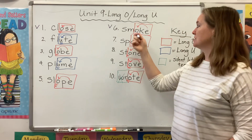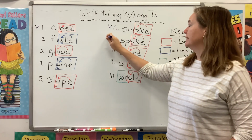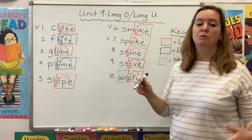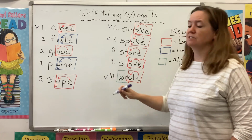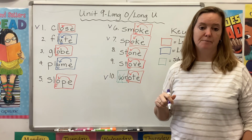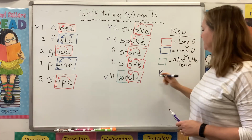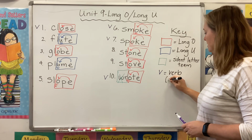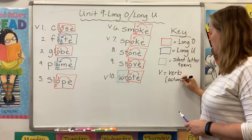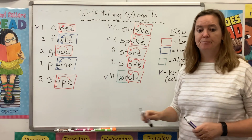You can't flute, you can't globe, you can't plume, you can't slope. You can smoke. Not a good habit though, but yes, some people smoke cigarettes. Or the fireplace. The campfire started smoking, right? If something catches on fire, it starts smoking. So it's not just people who smoke, right? Spoke is a verb, right? I spoke to your teacher. And wrote is a verb. I wrote a letter. So in all these cases, wherever I put the purple V, that stands for a verb, which is an action word, okay?